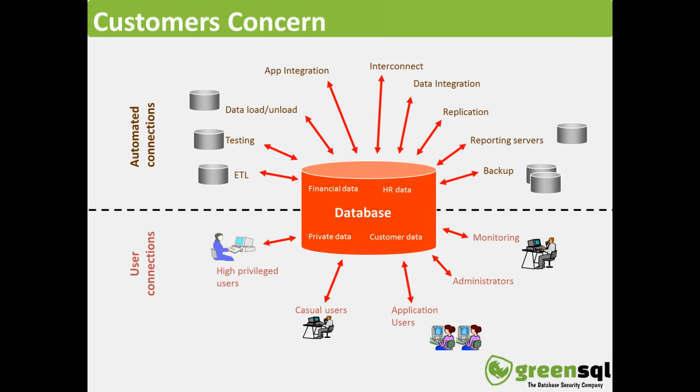But maybe the main concern is the user connection: DBAs, developers, QA, application users, outsourced employees that come to work on their application in your company. In order to do so, they have to connect to the database, so they can be exposed to sensitive information.